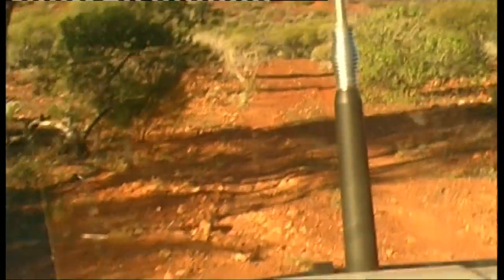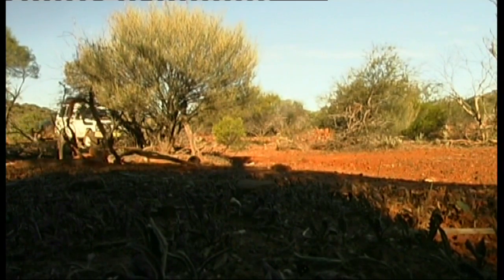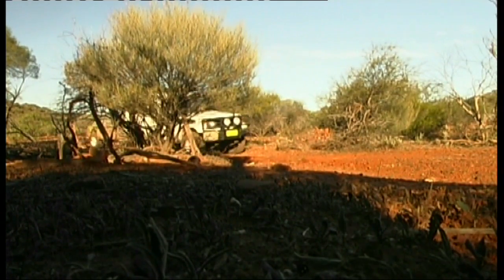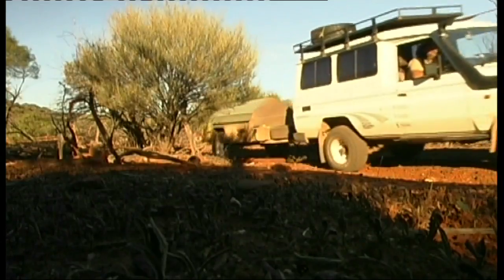Some of these bush tracks that I get myself onto are pretty difficult to follow along. You've got sharp rocks and tree roots and stuff that puncture tyres and stick into radiators. This little track's taking me out to a nice little campsite where I'm going to make camp for a couple of days.